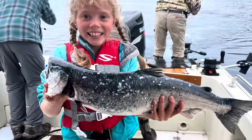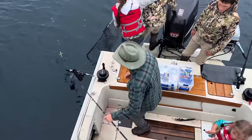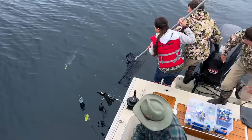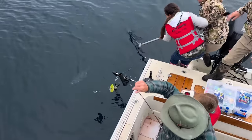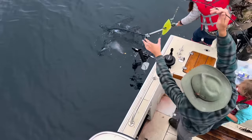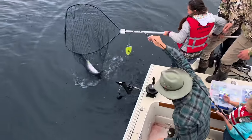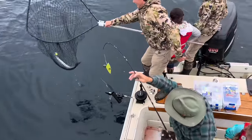Another silver. Yep. Nice, Chloe. Woohoo! One for Chloe. Nice. See that? You can get it right there. Go and get it. Go ahead and get it. Woo! Yeah! Bring it on in.